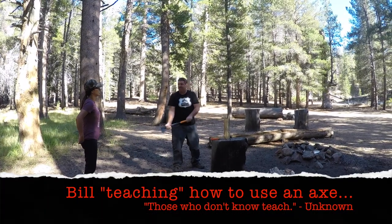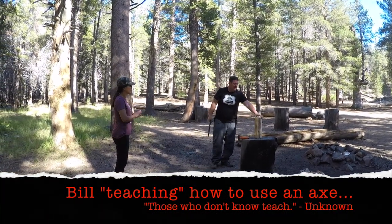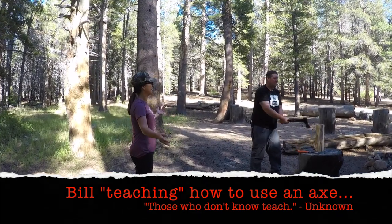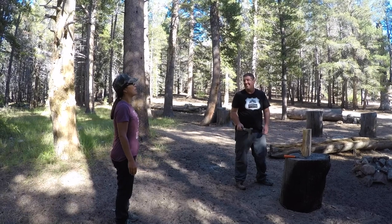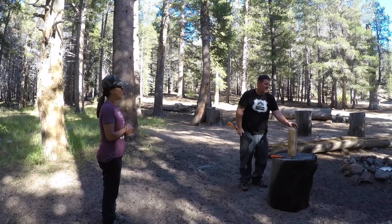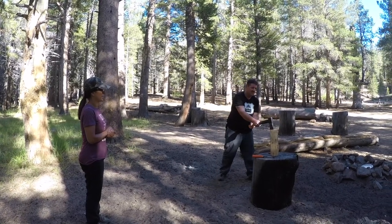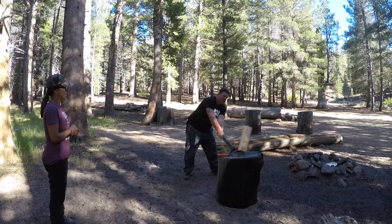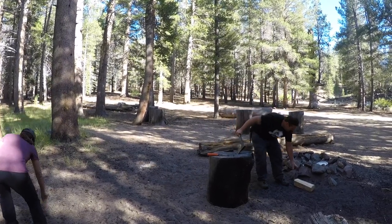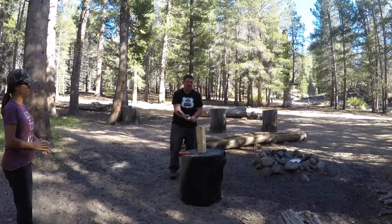Okay, this is the script. The goal is to hit the wood. The goal is to get it in one swipe. Give her an example, Bill. You almost want to pick a corner. Oh shit! That was off balance. That's what you're trying to do, is make little kingdoms.